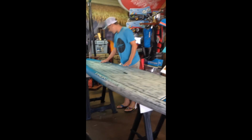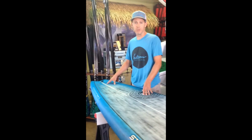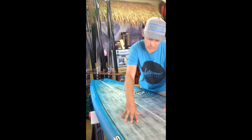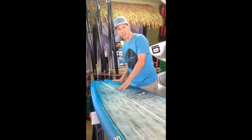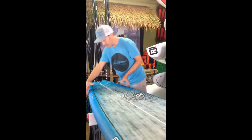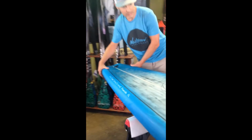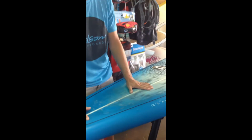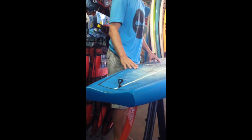But then this narrow tail, to get back on it to make it turn, you can pretty easily do a pivot turn, as you'll see on the water, just by taking a step or two back. With one step back, there's not as much volume in the tail. Not only is it tapered, but it actually comes both down and in at the tail. So there's very little volume back here to where you can really sink the tail and move this board around better than most 12-foot boards I've ever ridden.